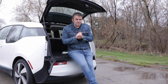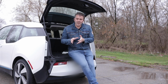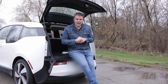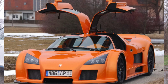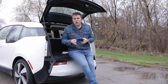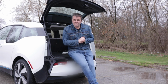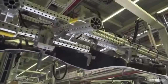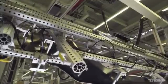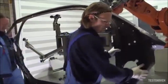The problem is very simple. It's the way this car is built. For example, this vehicle weighs 2,600 pounds. It is as light as a supercar. You can technically have 4 guys lift this from one spot to the other without having to waste the short-range battery. The BMW i3 was the first mass-produced car with most of its internal structure and body made of carbon fiber reinforced plastic, which is why it is so light, and this is why it is so unsafe as well.